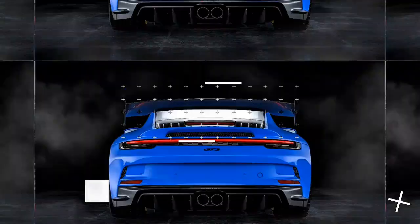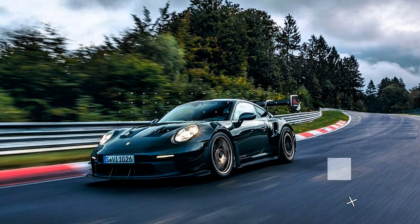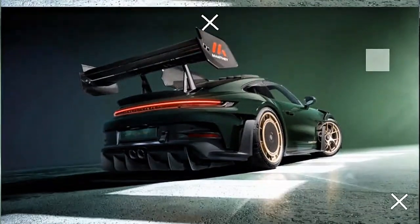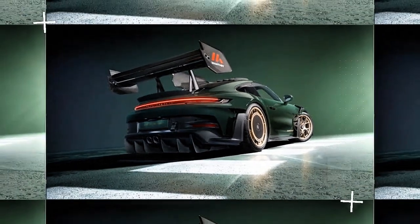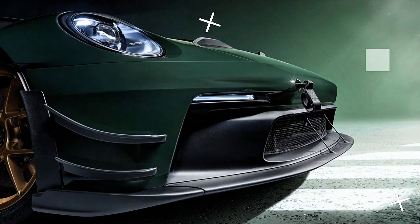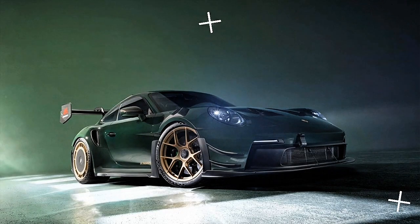But downforce alone isn't enough. To handle the added aerodynamic load, the suspension has been upgraded with stiffer springs, 30% more on the front axle and 15% on the rear. The semi-active coilover suspension has been fine-tuned with new sensors and a smarter control unit. It's precision engineering at its finest.